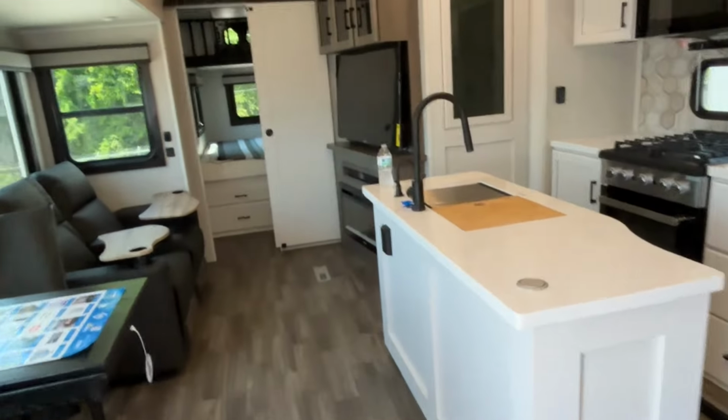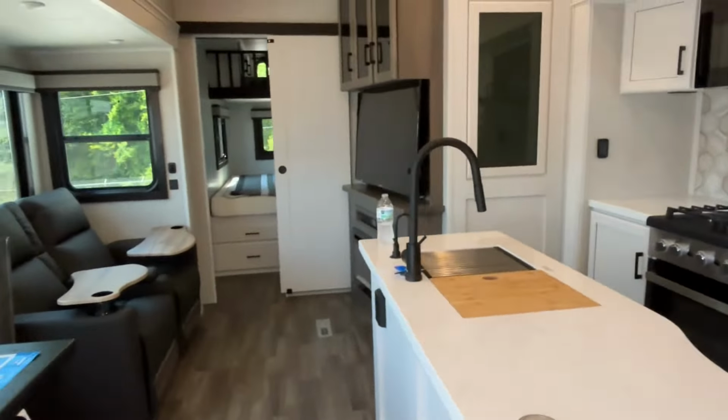All right, everybody. If you like this Jayco Eagle, basically two bedrooms and a half bath, check on their website. You probably saw the sale price, but you could probably check that website and probably get a little bit better deal. And then give them a call over here at Great American.